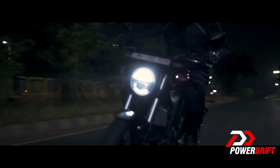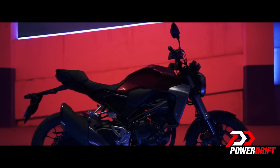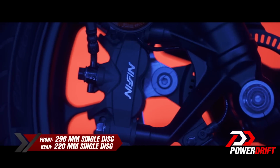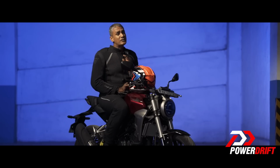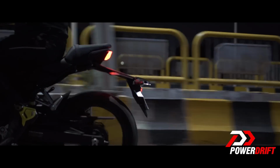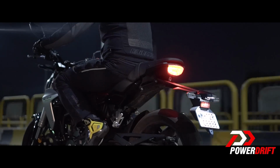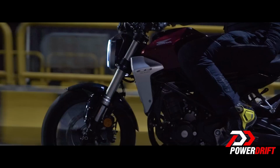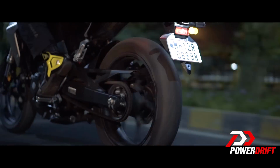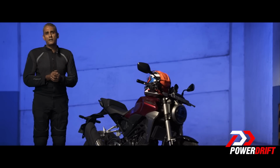Because A, it's a CKD, the most affordable one in India, so you get a truly global spec product. B, there's nothing else quite like the CB300R in India, at least until the Husqvarnas get here. It's going to be exclusive. This kind of quality, equipment and the feel of an international motorcycle in a class full of excellent locally built machines, I think there's a valuable slice of the pie for Honda here and good news for us. It's a win-win. So for me, yes, the Honda CB300R is a truly special motorcycle.